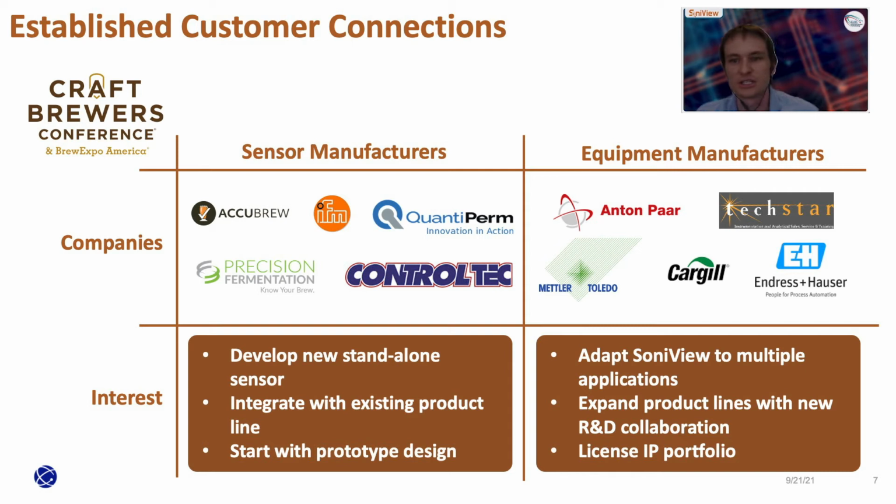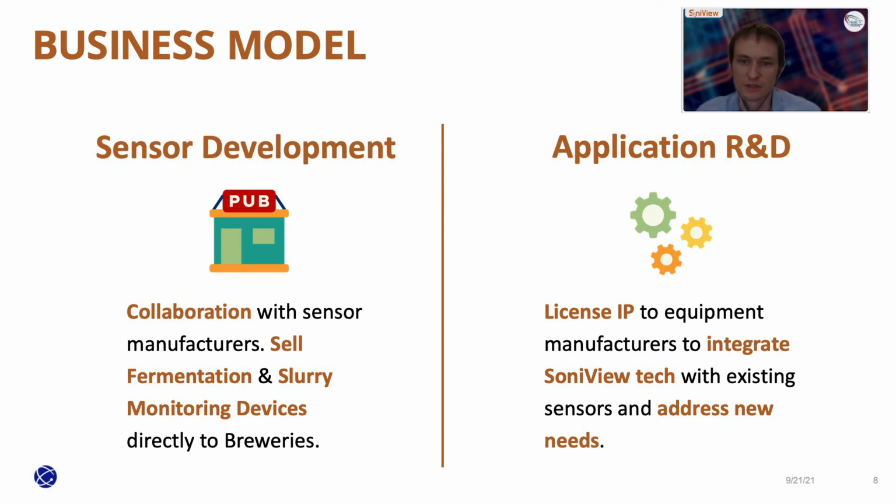So for example, Cargill is interested in using the technology for their sweetener manufacturing, because they do a lot of fermentation, to increase their productivity on that line. So they had their own ideas for how this could be used, and they would be interested in licensing the portfolio. So currently the business model that we're pursuing is either a collaboration with the sensor manufacturer. They would manufacture the sensor and then sell it directly to the breweries. Or basically doing some application R&D with an equipment manufacturer to integrate the technology with existing sensor lines or their own platform, addressing the needs that they find are important or the industries that they find the highest profitability in.